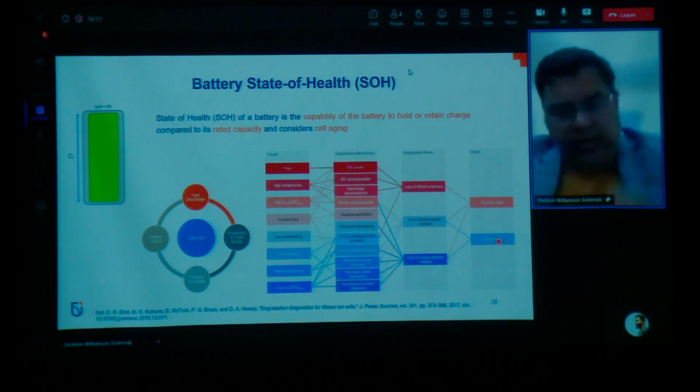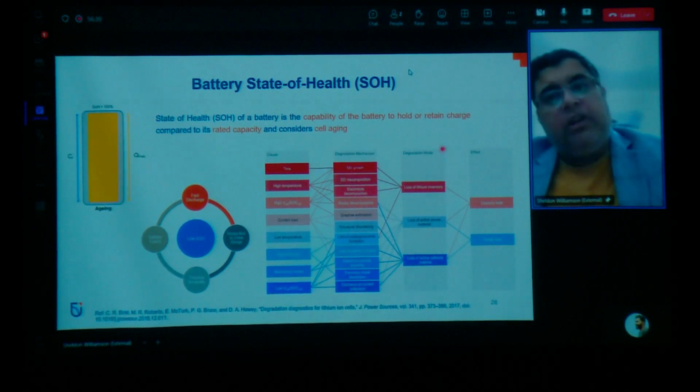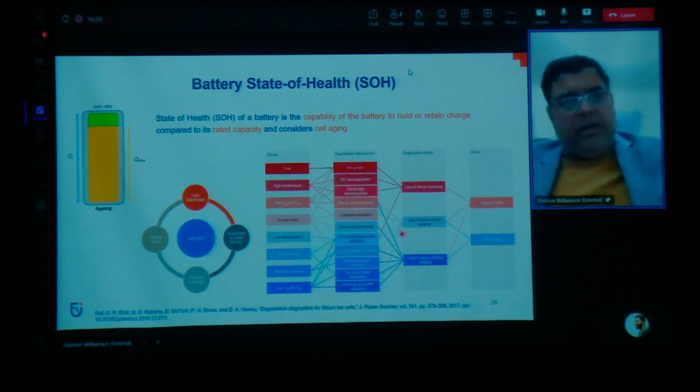I don't want to go through each and every cause, because each and every cause is interrelated with the degradation mechanism, which is further interrelated to the degradation mode, which are three primary modes, and finally the effect. So I'm not going to go into details of this, but you can find these in several publications.